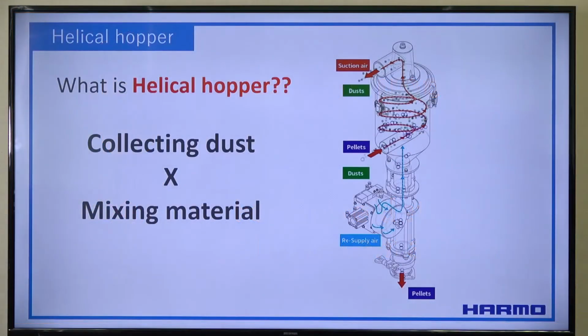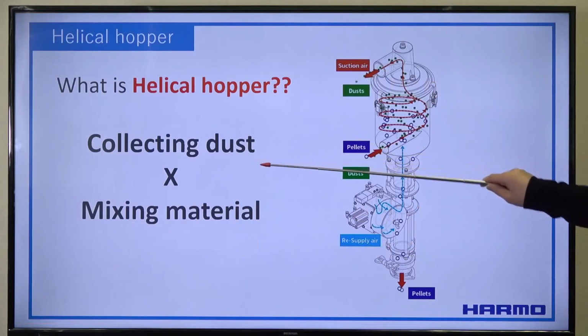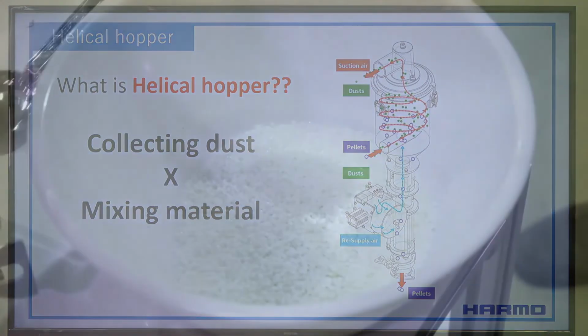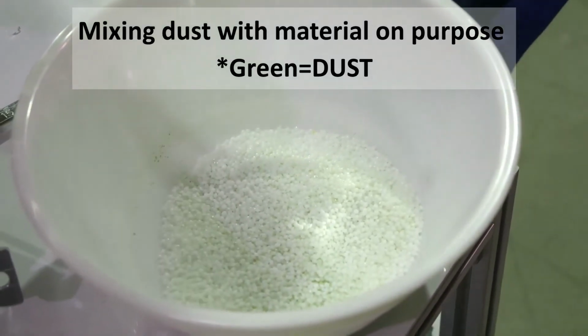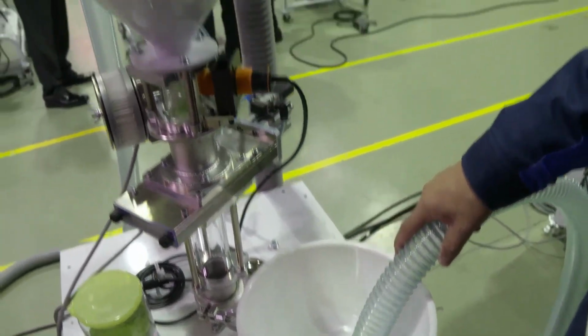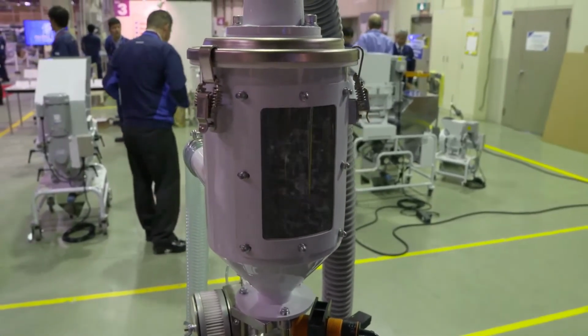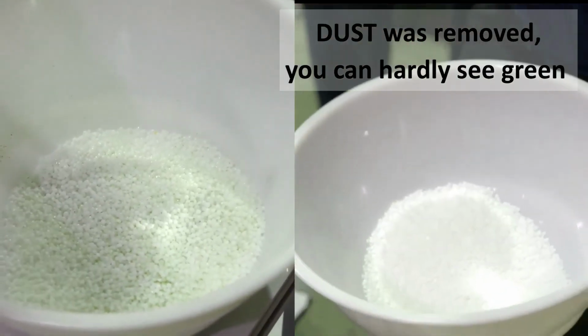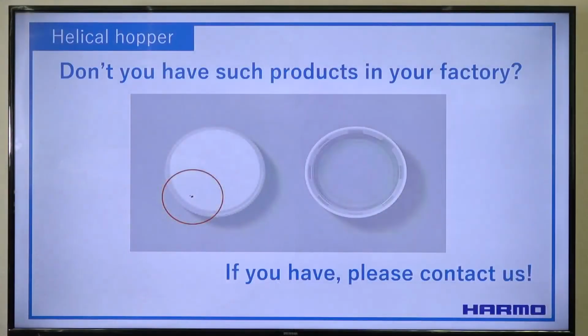Helical Hopper is a material conveying unit that collects dust and also mixes material. We actually have a short video of the Helical Hopper collecting dust. Please have a look. If you have any problems of shadow, white marks, discoloration and burn marks, please consider installing our Helical Hopper.